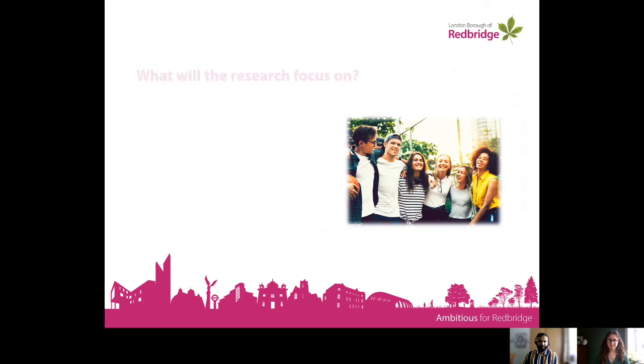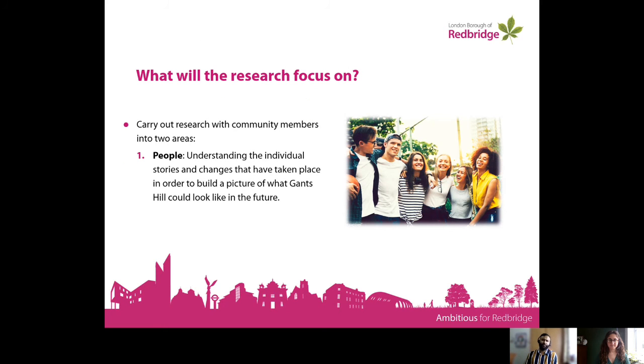Next slide, please. So what would the research focus on? So there's 2 themes. The first theme would be the people, understanding individual stories and changes that have taken place in order to build a picture of Gants Hill and what it could look like in the future.